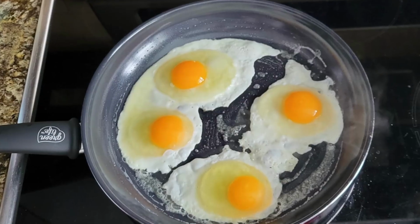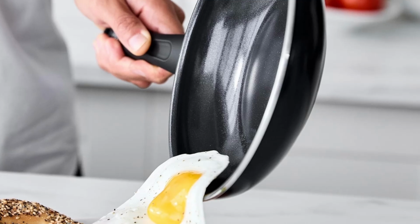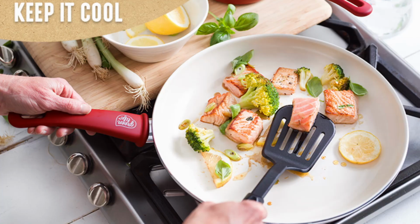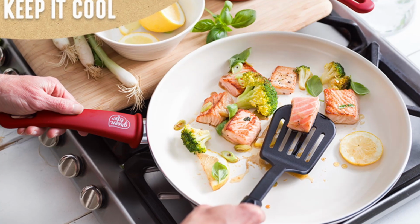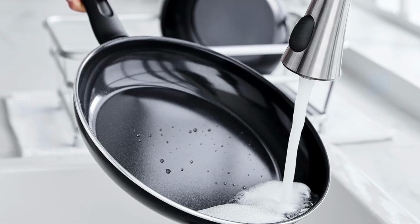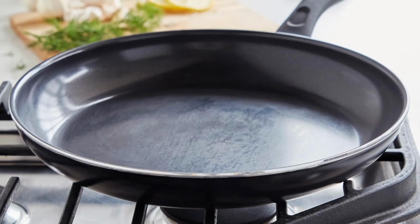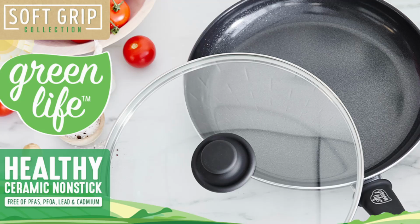3. Wobble-free base. The skillet's reinforced base ensures even heating, preventing hot spots that can ruin your food. 4. Snag-free interiors. The rivetless interior design prevents food buildup, making both cooking and cleaning easier. 5. Sustainable manufacturing. With its eco-friendly materials and reduced emissions, this pan supports a healthier planet while delivering top-notch performance.